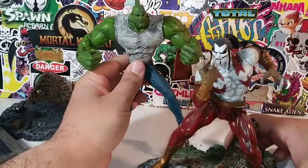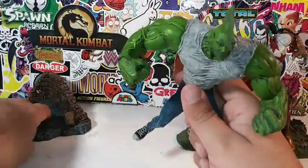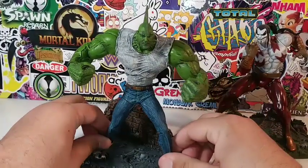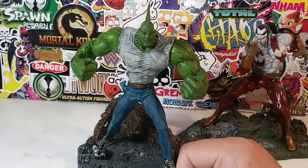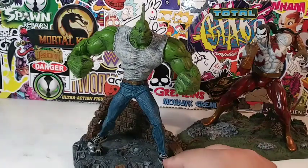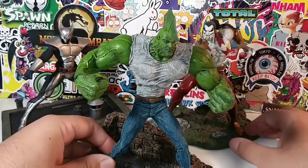But here is Savage Dragon standing next to Ripclaw. Of course, Ripclaw is a little bit bigger size-wise. This is an awesome piece as well, man. I just love Ripclaw. I wish they would make more Image figures. I think McFarlane needs to do some more. He needs to give us the Cyber Force. He needs to give us more Savage Dragon, more Shadowhawk figures. He needs to give us a Max figure. He needs to give us some more figures from Image Comics, guys. I think that would be really, really awesome.